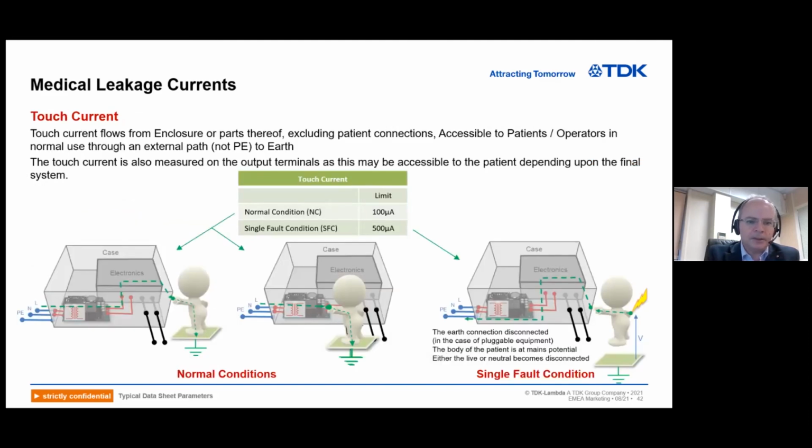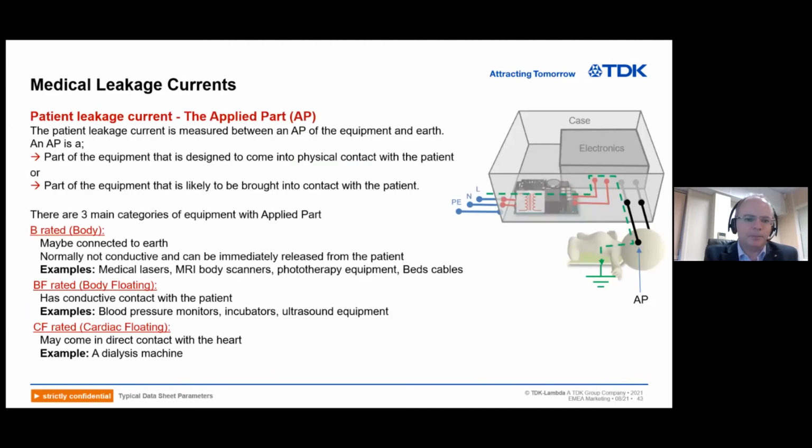The touch current, so if you're touching the case or the equipment, has to be below 100 microamps for normal conditions, but if there's a fault, maybe the user has touched another electrical source, then under single fault conditions, the maximum is 500 microamps that we have to keep it below.